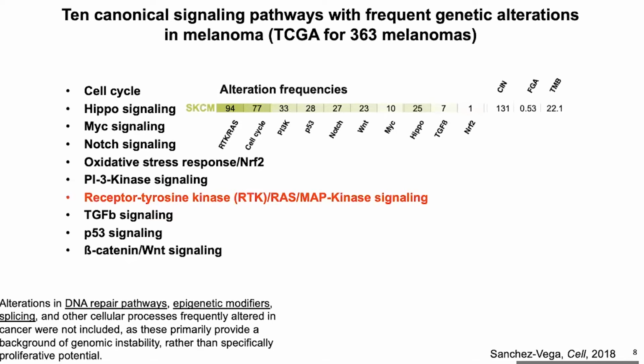And you can go down the line: the cell cycle, of course the PI3 kinase, of course the P53, but then we hadn't paid much attention to Notch, Wnt, Hippo, these classical developmental pathways that are mutated in melanoma in about a fourth or a third of the cases. And this, I believe, is also important for our understanding of the immune response and certainly of the growth properties of cells.